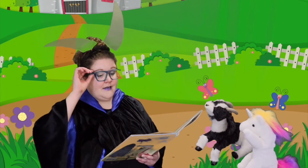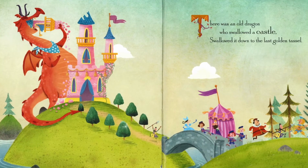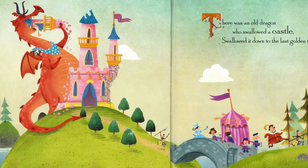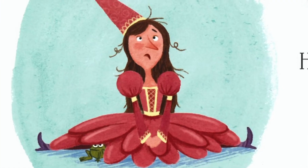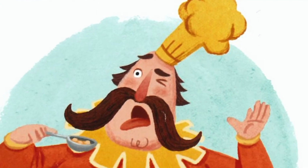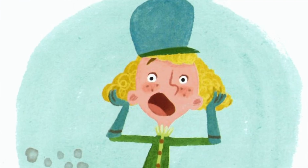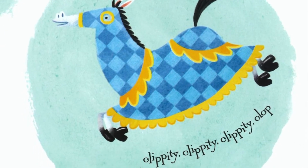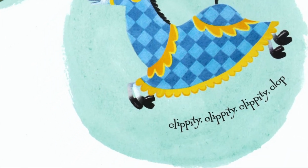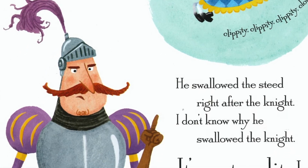It's not polite. There was an old dragon who swallowed a castle, swallowed it down to the last golden tassel. He swallowed the castle to hold the lady. He swallowed the lady to rule the cook. He swallowed the cook to fatten the squire. He swallowed the squire to calm the steed that galloped around at a terrible speed. He swallowed the steed right after the knight. I don't know why he swallowed the knight.